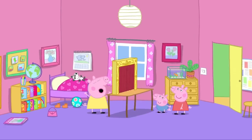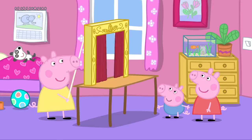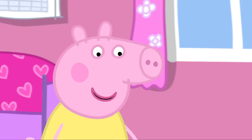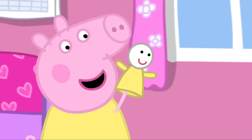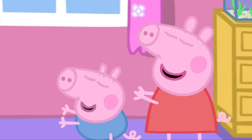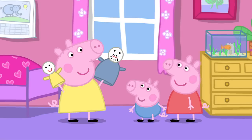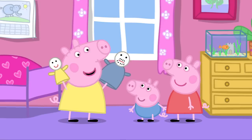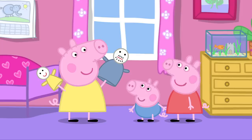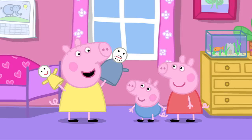This is my new puppet theatre. My daddy made it for me. Wow! I've made two puppets already. This one is called Chloe. Hello, I am Chloe Pig. And this one is my daddy, Uncle Pig. Hello, Peppa. I am Uncle Pig. Chloe, can me and George make puppets too? Yes.